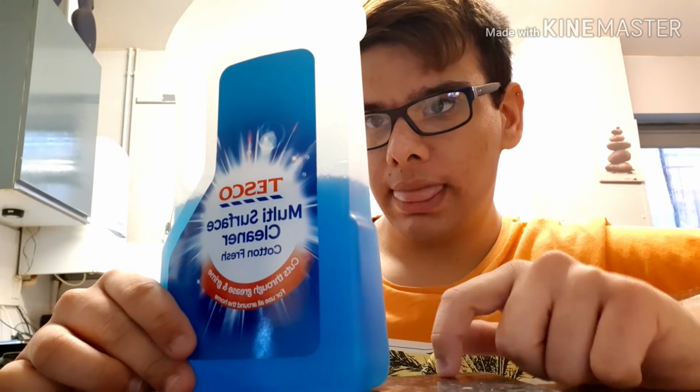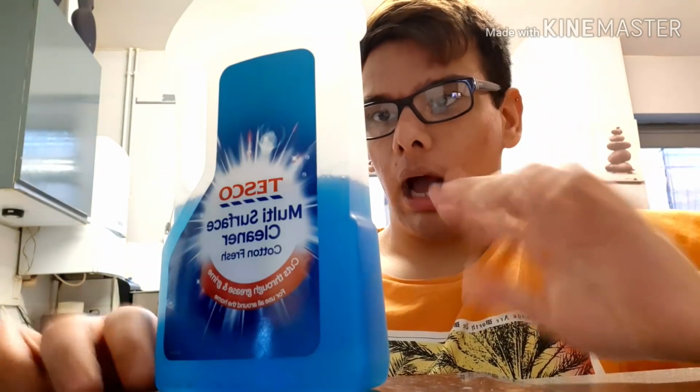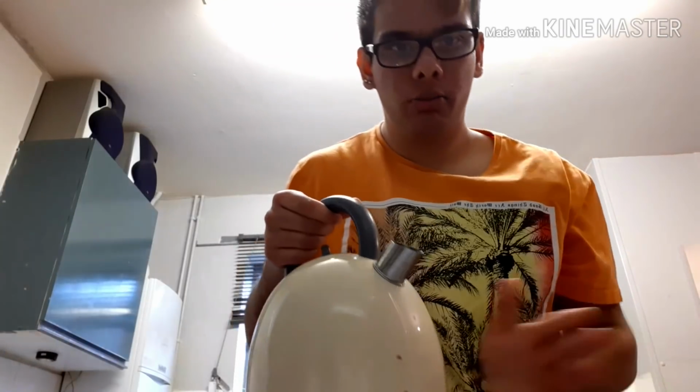I'll use the Tesco's multi-surface cleaner, cotton fresh, cuts through all grease and grime, for use all around the house, and I will put a little bit in the mop. It says it's not for use on top surfaces, but for floors, sinks and everything like that. I'm now putting the hot water in the mop to clean my room. The first thing I do for cleaning my room is put everything out of my room, then polish the stuff, so that's what I'm doing next.